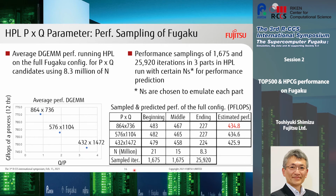To estimate the HPL performance, we sampled the performance in the range of 1,675 to 26,000 iterations in the HPL run of the full configuration of Fugaku. The matrix size N is chosen to emulate each part of the HPL execution: 21 million for the beginning, 15 million for the middle, and 8.3 million for the ending. Then, the performance prediction of HPL runs is estimated.